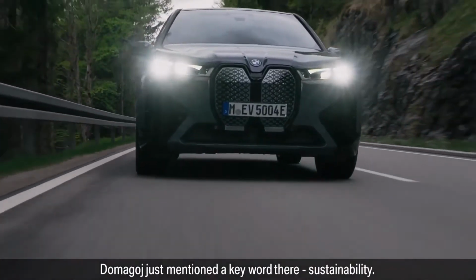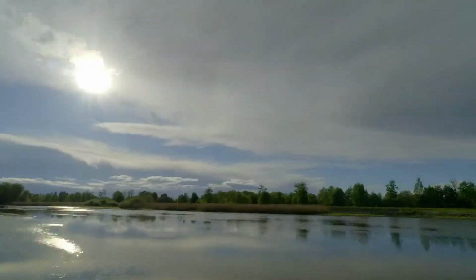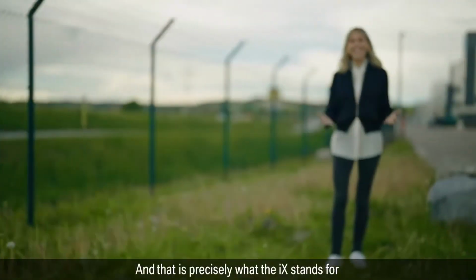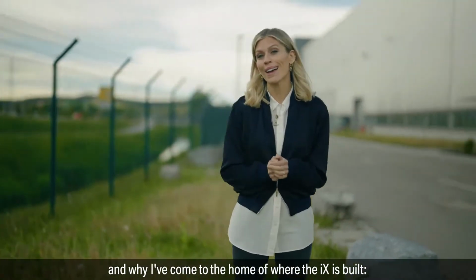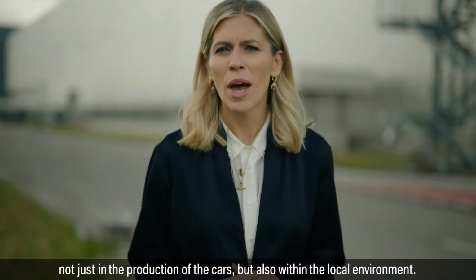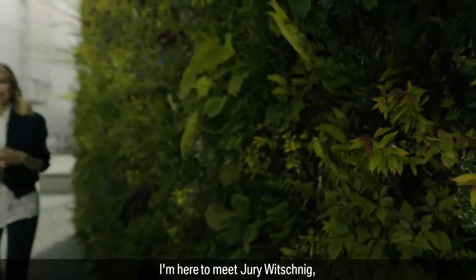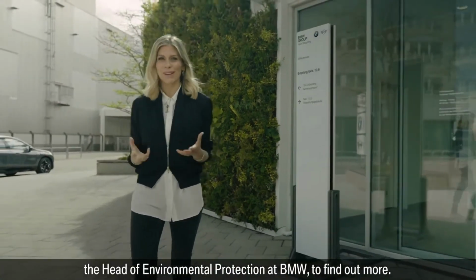Don McCoy just mentioned a really key word there, sustainability. And that is precisely what the iX stands for, and why I've come to the home of where the iX is built, the BMW Group plant Dingolfing, where sustainability is top priority, not just in the production of the cars, but also within the local environment. So I'm here to meet Yuri Vichnig, the head of environmental protection at BMW, to find out more.